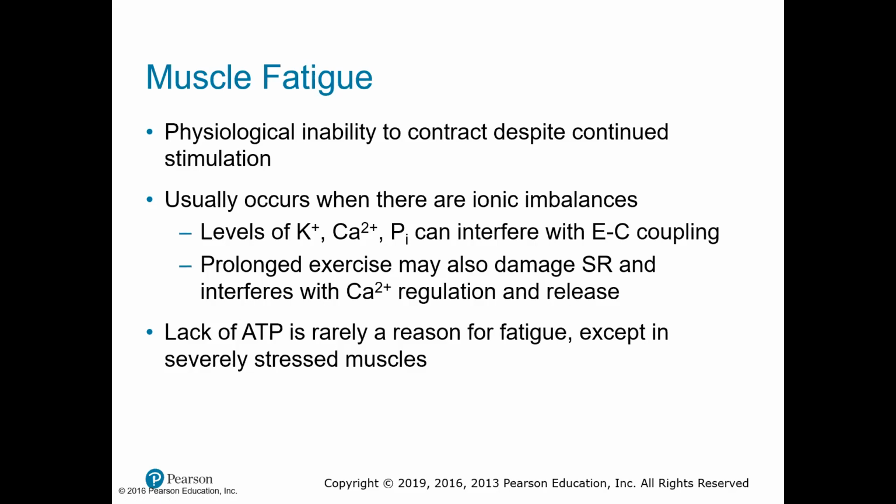And so, whether we have a lot of calcium or not enough calcium, whether we have excessive levels of potassium or small amounts of potassium, or if we don't have enough inorganic phosphate to make ATP, that can interfere with the whole process of excitation-contraction coupling. So there are many things that will cause our muscles to fatigue and not work, because of ion concentrations and other molecules in the cell. It is never a problem with ATP, because there's always plenty of ATP. Well, at least the potential is there, because we've always got lots of glucose.